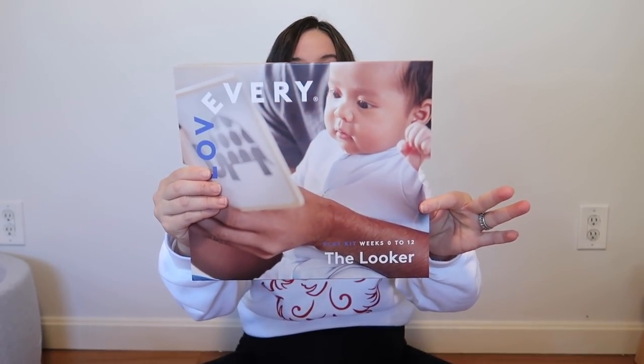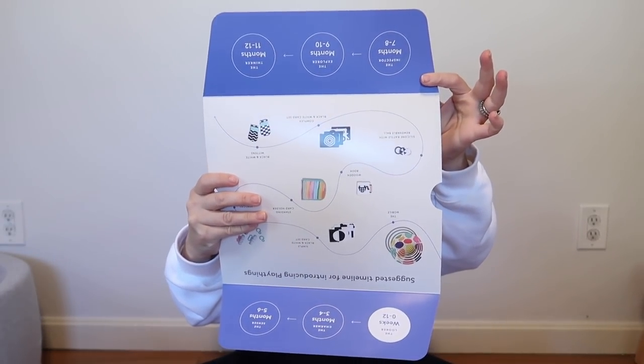This is one of the items, and this is the other item, the looker. I haven't even opened this up yet. Probably should have thought ahead and got a pair of scissors, but let's just open up and see what is inside. I just am really, really excited about this. So this is what it looks like. You get your little guide on top, shows you all of the products that you will receive, and then here are all of the items.